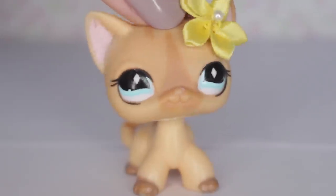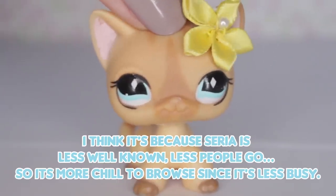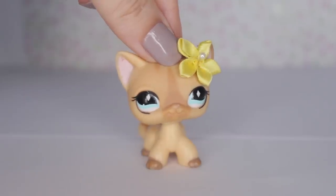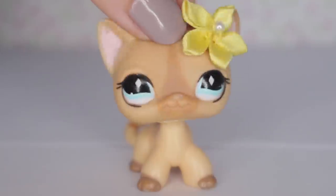Honestly, it wasn't just the items they had to offer, it was the space of the shop. The shops are all kind of large and not many people were in them. They're kind of like hidden gems. So you could really spend your time shopping and you don't feel like an inconvenience at all. So, let me show you what I got.